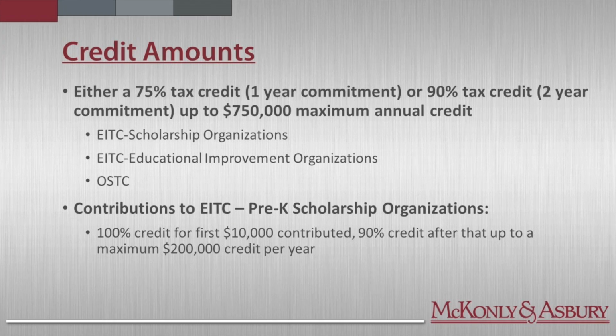So the credit amounts, as I mentioned, it's either a 75% tax credit for businesses that make a one-year commitment. So they make it for 1 year, and then they're not obligated to do it into the future. Or businesses could get bumped up to a 90% tax credit for 2 years, each year getting a 90% tax credit if they sign up for a 2-year commitment. The maximum credit a business can receive in a year is $750,000. That applies to two EITC subdivisions, scholarship organizations and educational improvement organizations, and to the OSTC program.